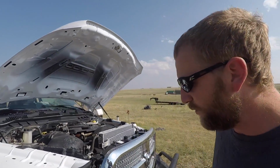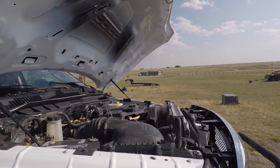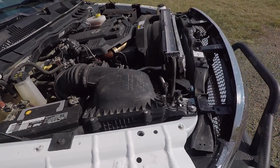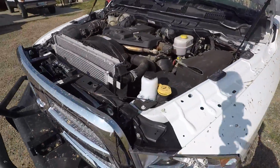That was a serpentine belt. So what this tells me, due to the way it has failed, is that one of our rotating accessories, be it the air conditioning compressor, power steering pump, water pump, etc., some rotating part in here has failed and seized, and then the belt broke.